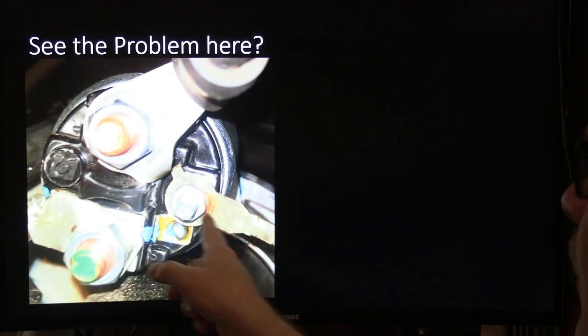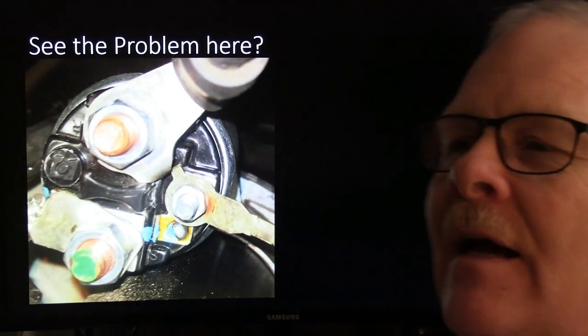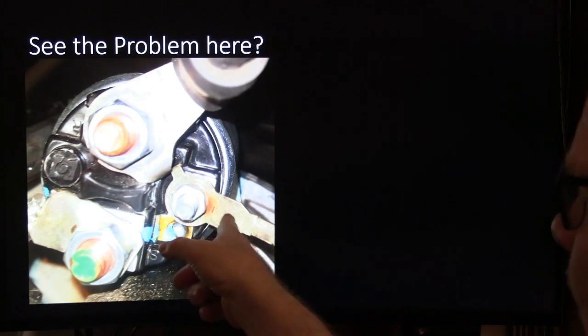So what they did was, whenever they put that on there, you notice how this is touching that. And that's a major disaster there. If they can't think fast enough, they're going to run the battery down, and eventually they could probably damage a starter. Low voltage will burn a starter out something fierce. But anyway, that was something.